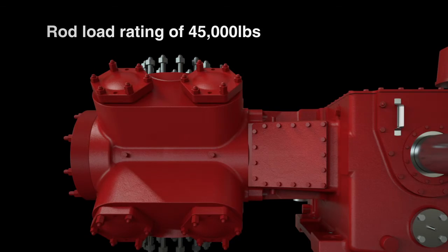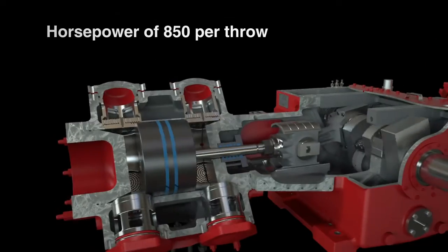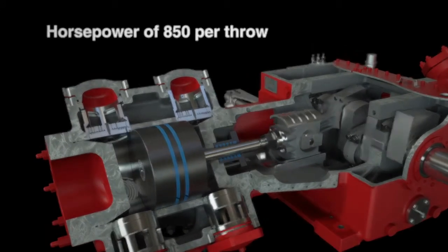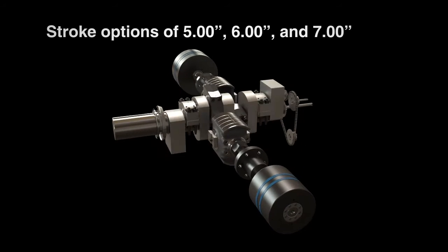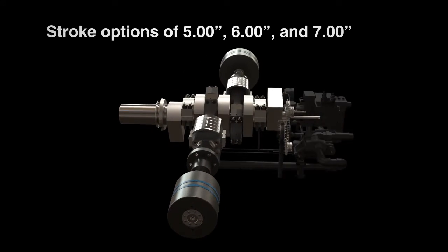A rod load rating of 45,000 pounds, greatest in class. Horsepower of 850 per throw, highest in class. Speed range of 500 to 1500 RPM, widest in class. Stroke options of 5, 6, and 7 inch, most in class.